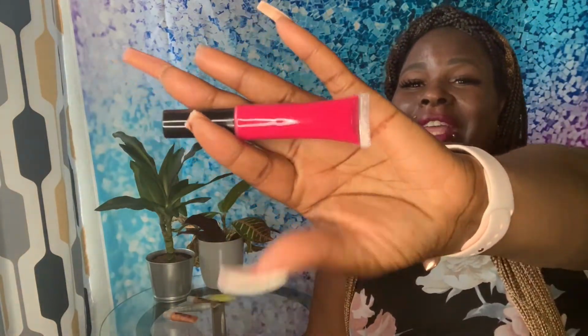So it's called City Girls because I do live in Florida and there's city girls everywhere. So that's what it looks like. And this is the one that I carry in my purse, and this is the one that I put on.